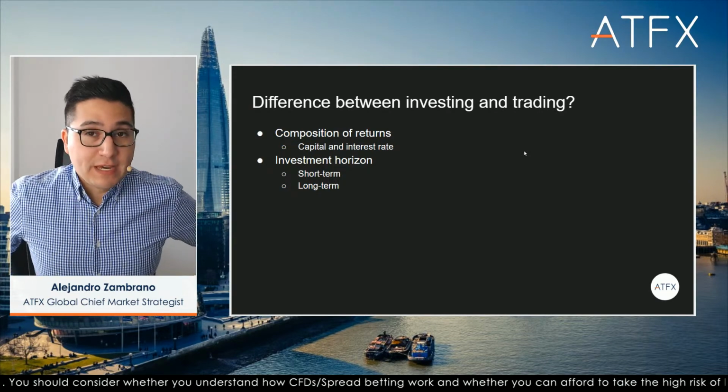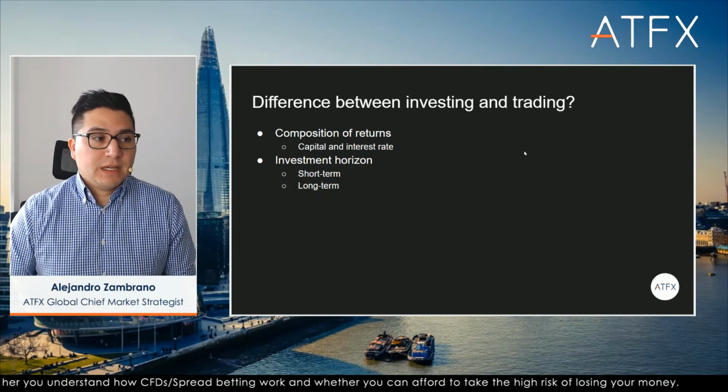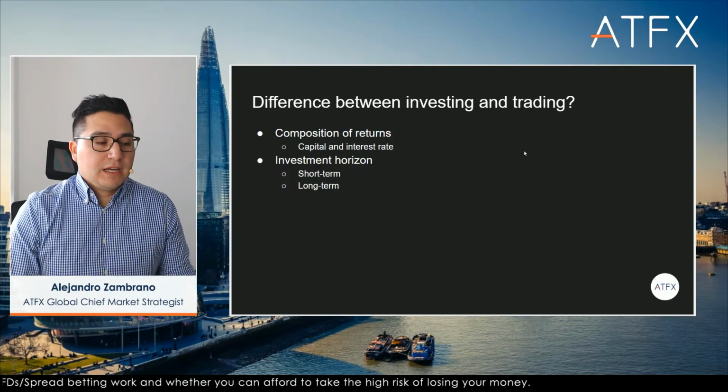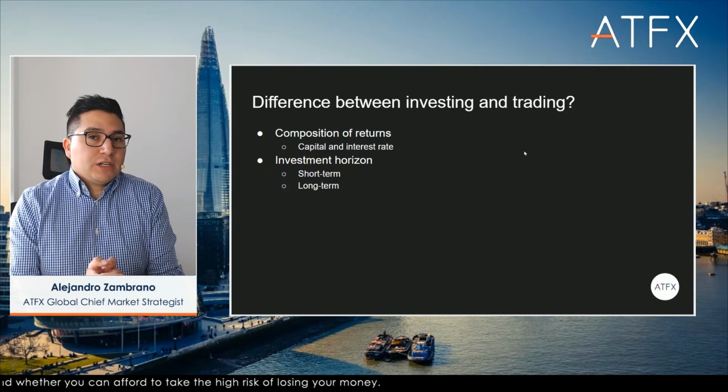But if you invest, for example, in a share that provides dividends and has done so for many years, there are a lot of shares that give you a few percent of dividend each year, then you're suddenly looking to invest.